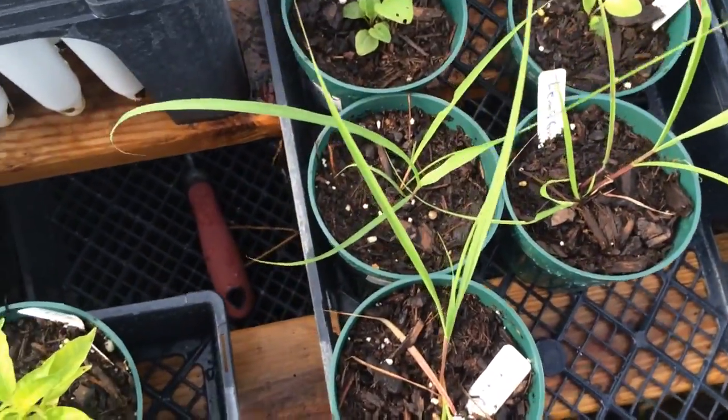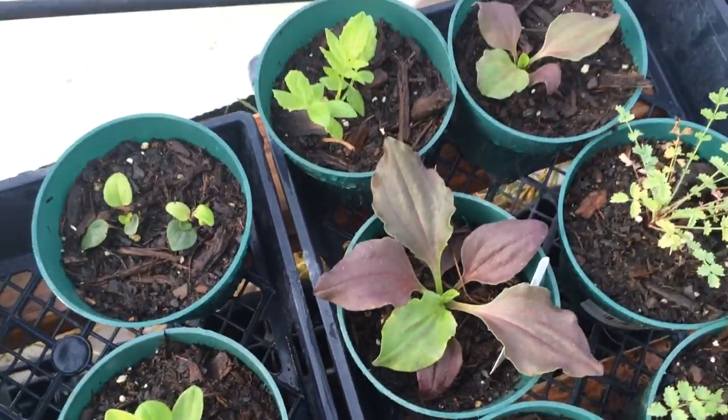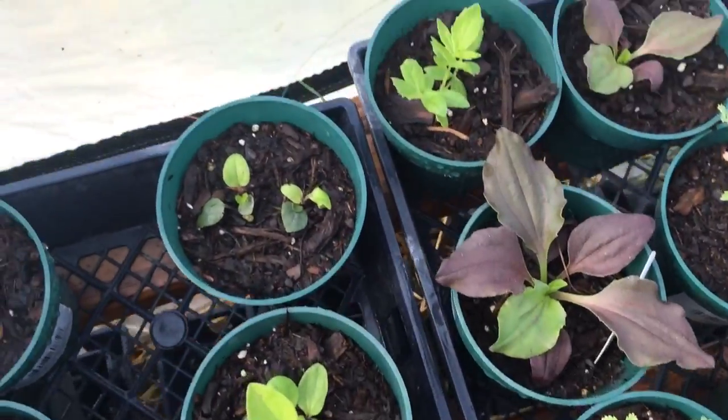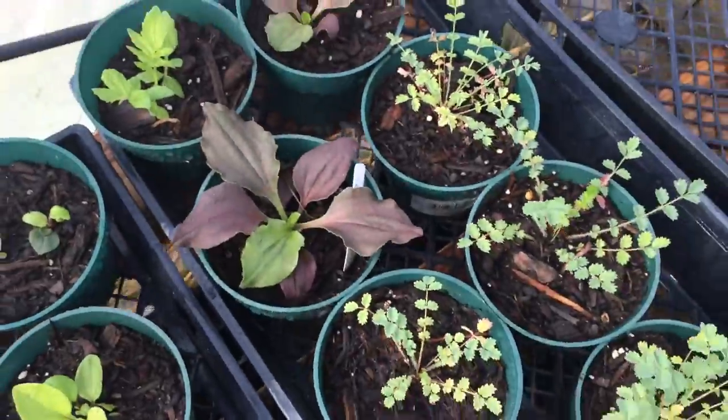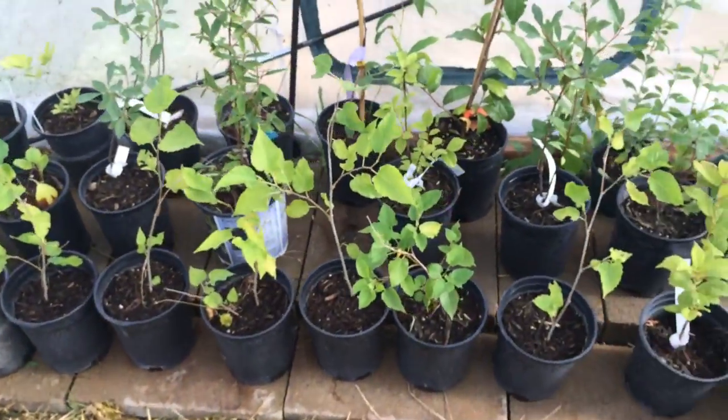Lemongrass we're playing with. Coneflower echinacea. That's a red valerian. We got a couple to come up from seed. True valerian back there in the corner. Salad burnet. That's a good perennial salad veg. So, the greenhouse is looking good.